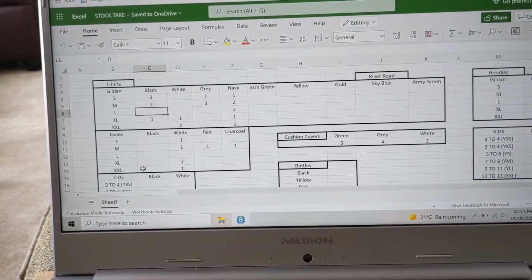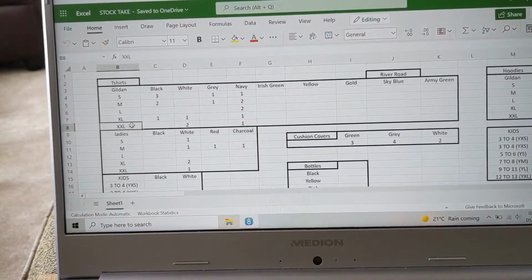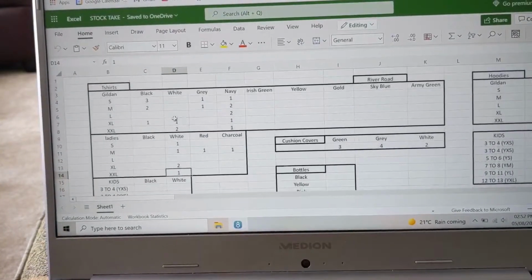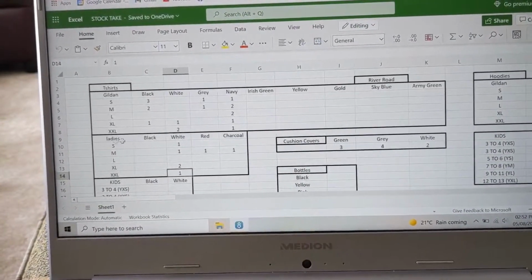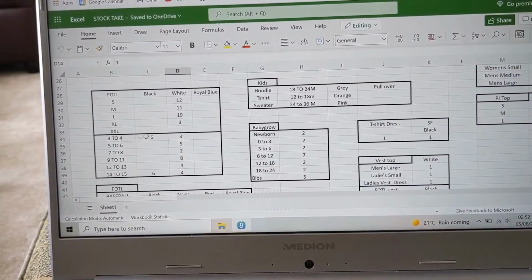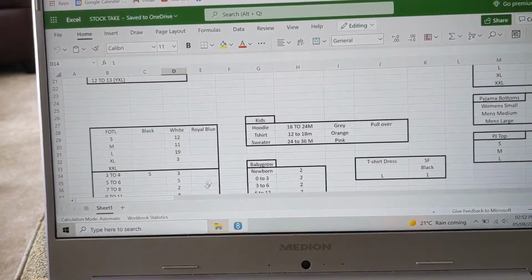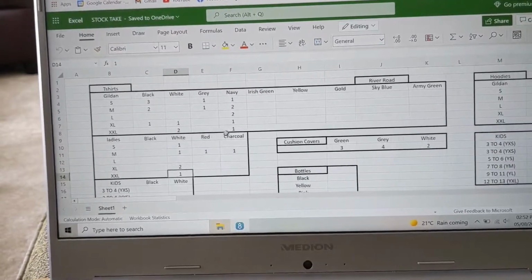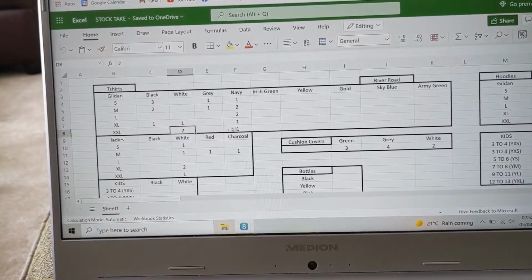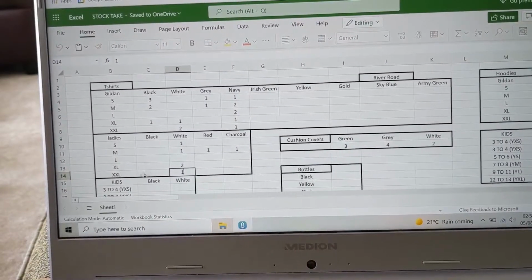So my client has basically said that they want the biggest size I've got. So the biggest size I've got is a 2XL in white, navy, or a ladies white. So these ones are unisex, and then these ones are fitted. I think she wants t-shirts, so I won't bother looking at the hoodies and stuff. But yeah, so we've got 2 white extra larges, 1 navy extra large, and 1 white ladies extra large.